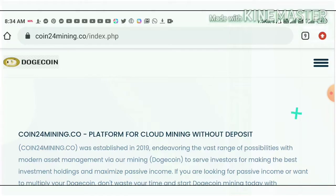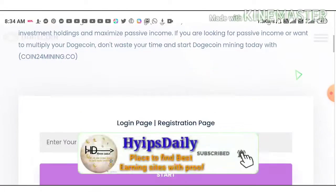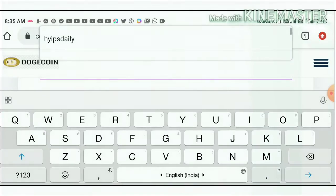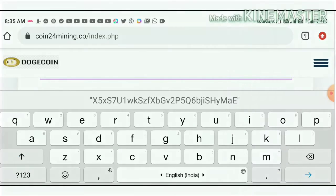Friends, to get started with the site, you can use the link given in our description. After clicking on the link, it directs you to the site. This is how the site's actual interface looks. Friends, to start here, all you need to do is enter your Dogecoin wallet address. If you don't have a Dogecoin wallet address, you can use the dogechain.info site that creates one Dogecoin wallet address for free. Just copy the Dogecoin wallet address, then hit your start button, friends. That's it, your account will get created and you can start your earnings right now.